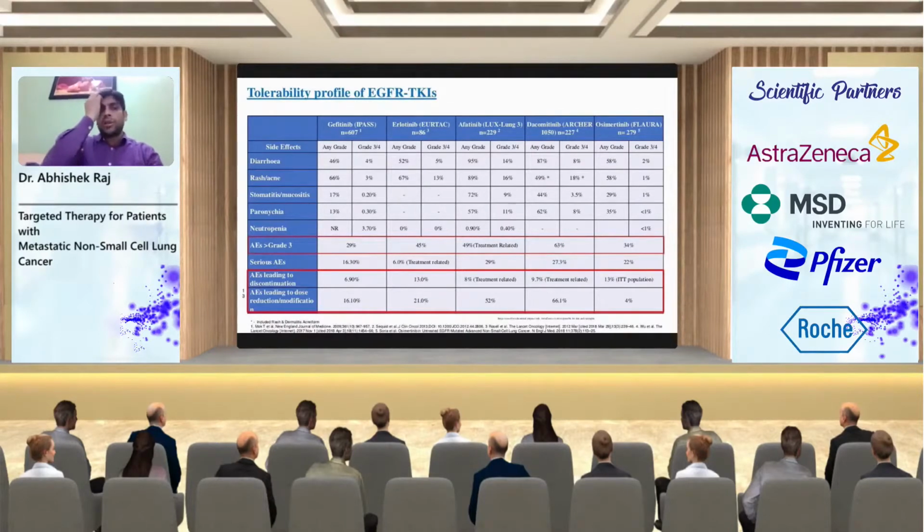We all know about these common side effects with gefitinib. We all know that afatinib and dacomitinib are second generation TKIs, and there are slight tolerability issues. Probably the tolerability issues with these two drugs are much more as compared to gefitinib and erlotinib. Particularly the diarrhea is quite troubling for most of us clinicians with dacomitinib.